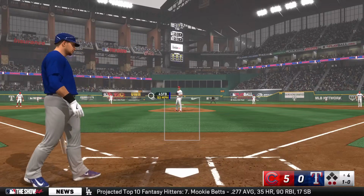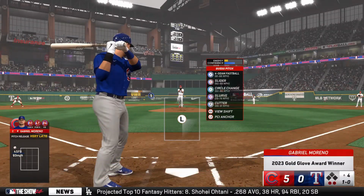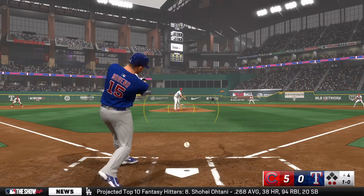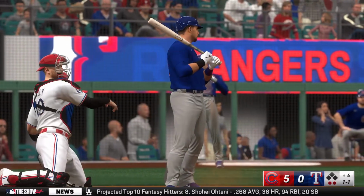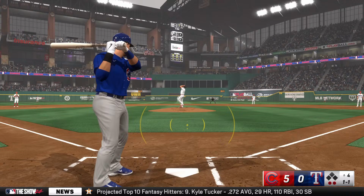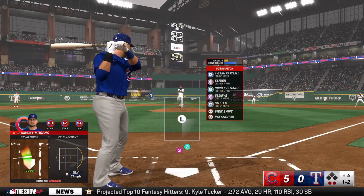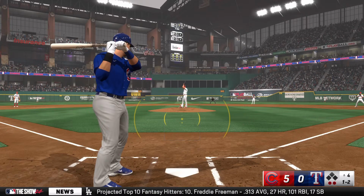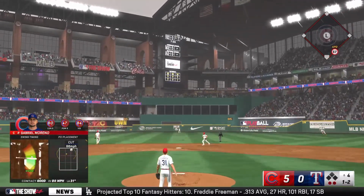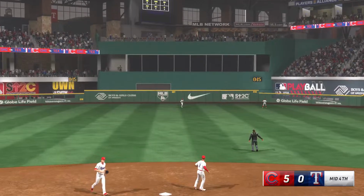That one misses, and that's ball 1. Strike 1. So a ball, 1 strike. And 1-2. Well, pretty clear to me, he's trying to go deep right there, but you've got to get a pitch that you can handle. This to center field. Taveras sizes this one up, and he makes the catch. And that'll do it.